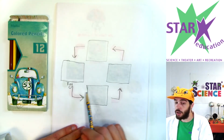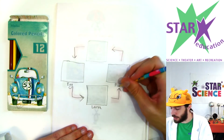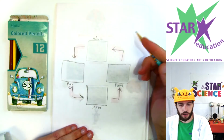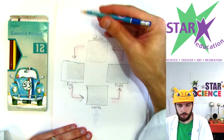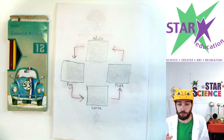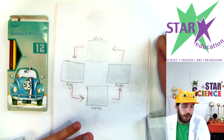Egg. Larva, good job. Next one, that's right, pupa. And finally, we have the adult stage, okay? Now you can make your adult box a little bigger, or you can just draw it up here at the top. If it's not gonna fit, if you maybe are thinking of a very detailed, large insect or large bug, that's fine. You can make your box a little bigger if you want, depends on the size of your paper.